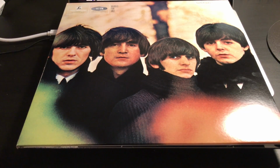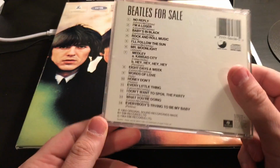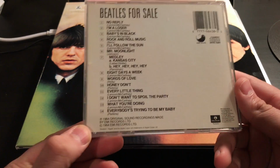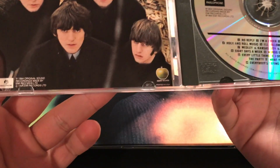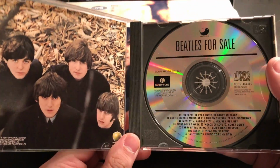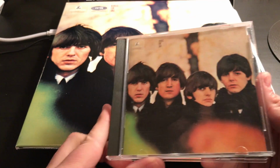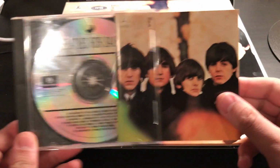All right, so let's look at some of the CDs I have here, so you can see how they compare. Here is the original 1987 version, is it 7 or 6? I don't remember. Pretty sure it's 7. Yeah, the original 1987 CD release of Beatles for Sale. Pretty basic. The colors are different on the cover.